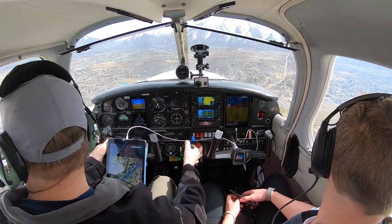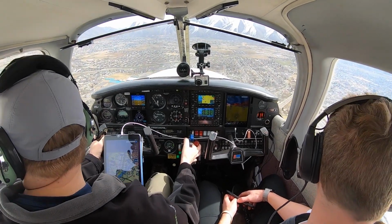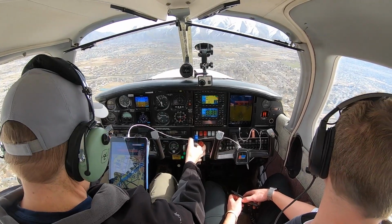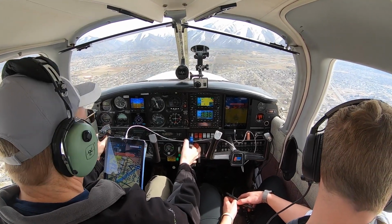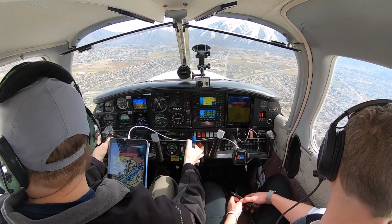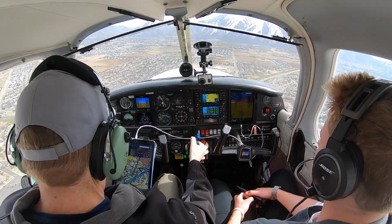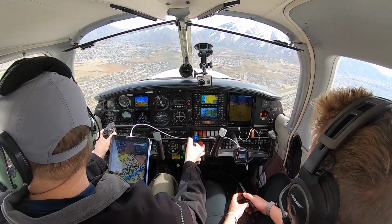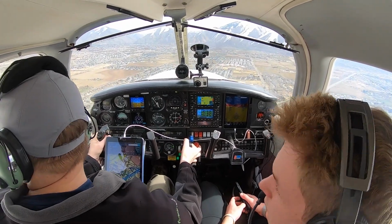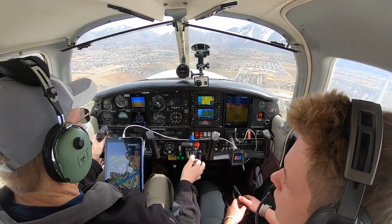Spanish Fork traffic, Cap 4323, left crosswind for runway 12. We'll plan on continuous lines in the pattern and depart. Traffic, 9 o'clock, west 1 mile, 6,000 feet above. Spanish Fork traffic, Command 2 Papa, left base, runway 12, full stop. And I still don't see that guy that just turned. Where is he? Cap 4323, correction. We're departing off of the left crosswind towards the Spanish Fork Canyon.